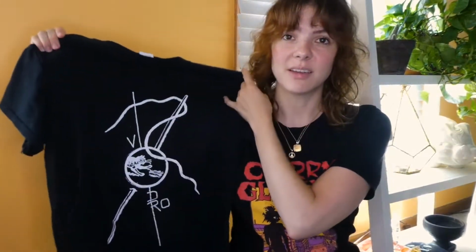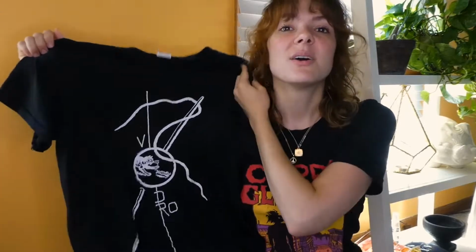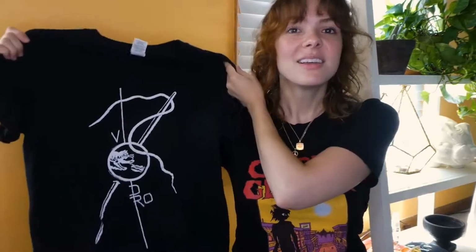The next tee, this is a t-shirt from the band Vidro, which translates loosely to garbage person, I believe. They are a hardcore band that I also saw when I was in Stockholm. I went to a lot of hardcore and punk shows in Stockholm because that's what the friends that I made there liked and were into.